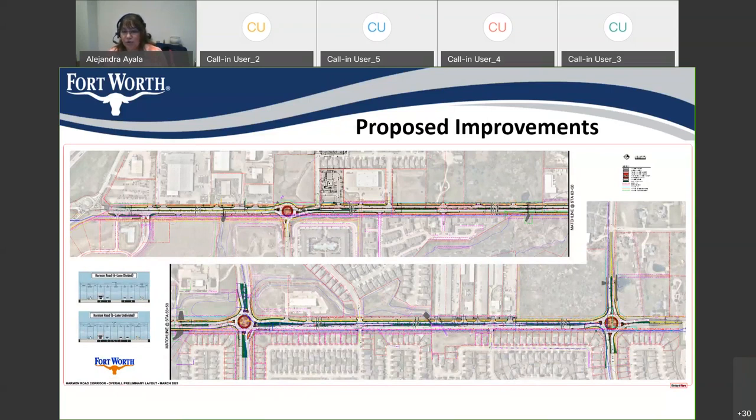So why did we choose roundabouts? After evaluating both traffic signals and roundabouts, the city determined that roundabouts would mitigate congestion better than traffic signals by decreasing the delay at these intersections.